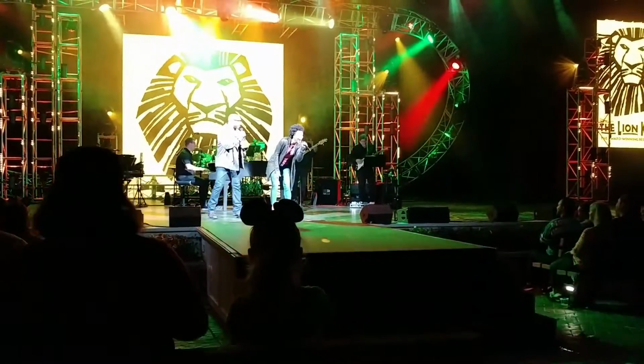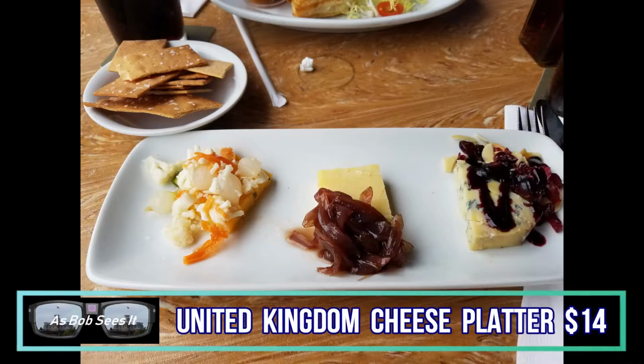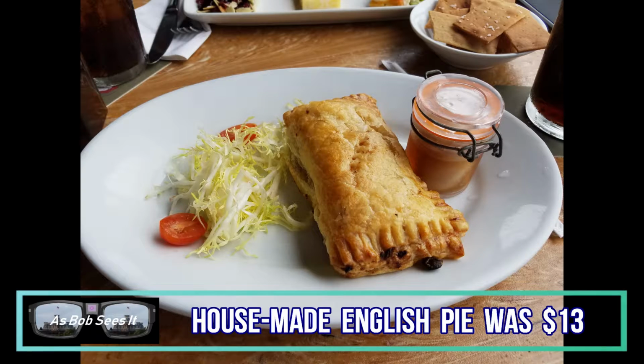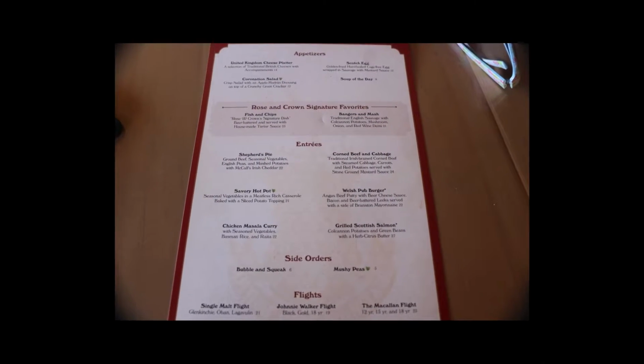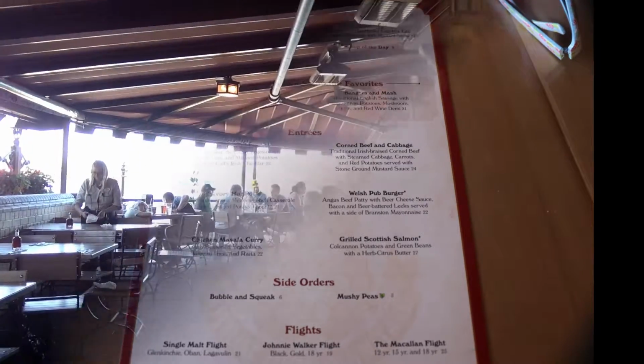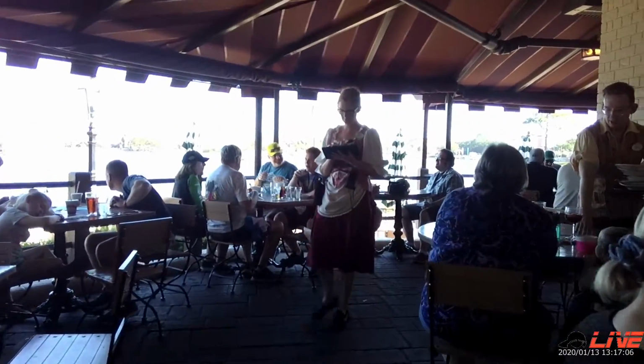Like all good Disney appetizers, some are pretty much a meal unto themselves. Gene went with the United Kingdom cheese platter that features a selection of traditional British cheeses, like Stilton, Irish Cheddar, and Cotswold cheese. I, of course, got the no longer available house-made English pie. There is also a coronation salad and a Scotch egg on the appetizer menu. But, as I said, we skipped the appetizers and went right into the main courses.